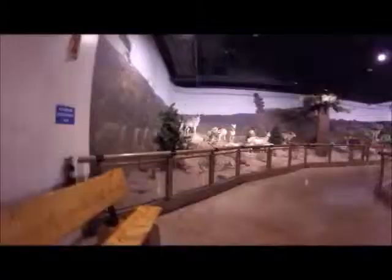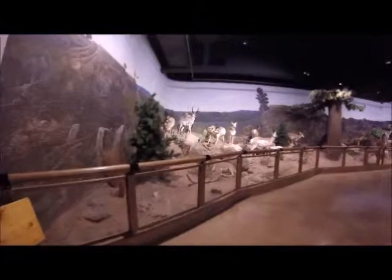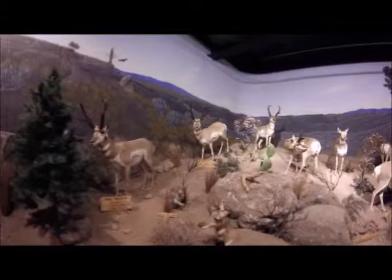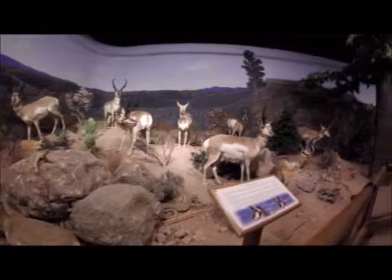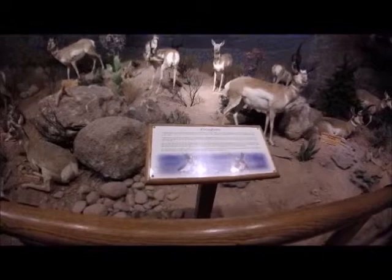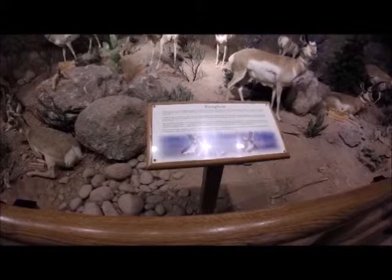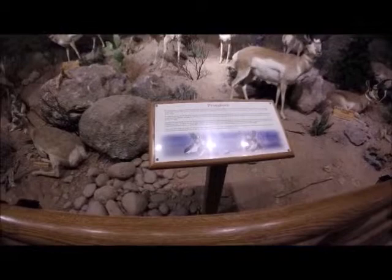Hey everyone, I'm at Cabela's. I'm at their wildlife museum. It looks like most of these are Pronghorn. And it says Pronghorn have roamed the plains and deserts of North America for at least 1 million years with very little change in their appearance. A truly unique species that are the lone member of the family Antilocapridae, which translates into American goat antelope, and they are found nowhere else in the world.